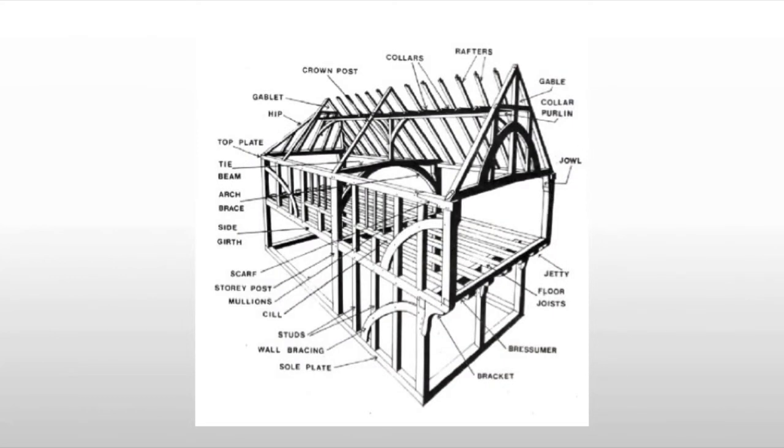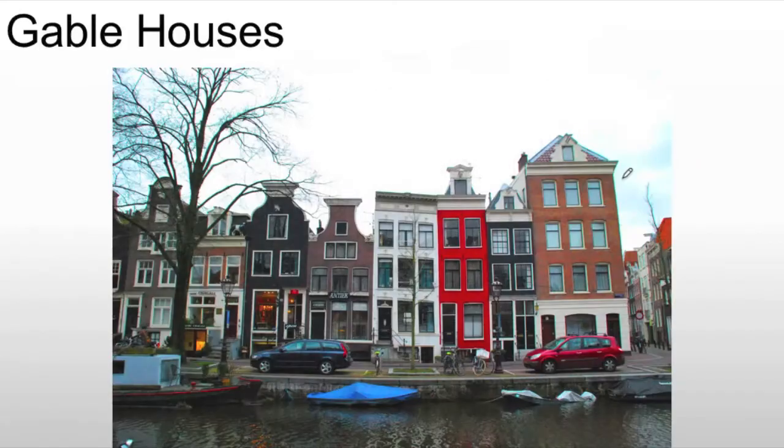In terms of the construction, it's actually something that we would recognize for the most part today, except for the jetty, but we'll get to the jetty, this part, later on. So we have the floor joists, we have our typical rafters and gables, we even have the purlin, which we saw in China, but of course we're seeing it in Europe as well. So very simple wooden construction, especially in Northern Europe, where wood is very, very common. In Italy, where wood is going to be a much more difficult resource to find, you typically see stone or brick construction. We also see gable houses, and we see these typically in Denmark, in Amsterdam, in far northern Europe.